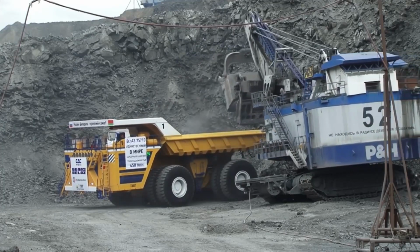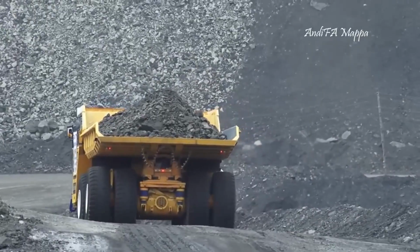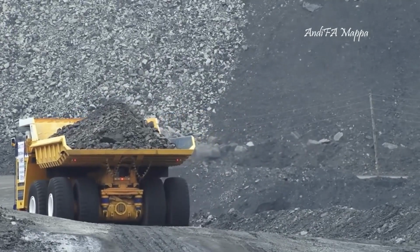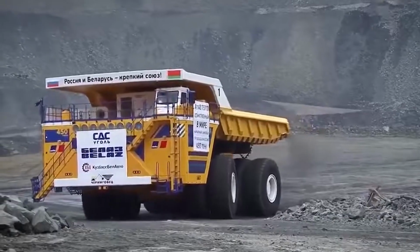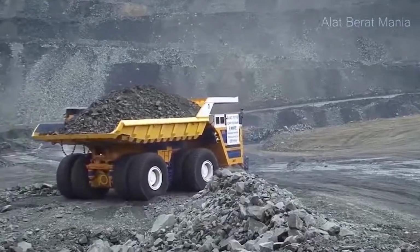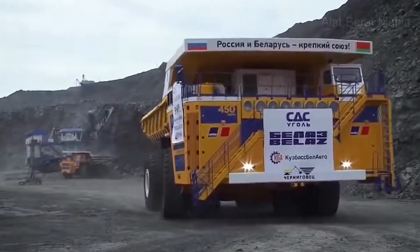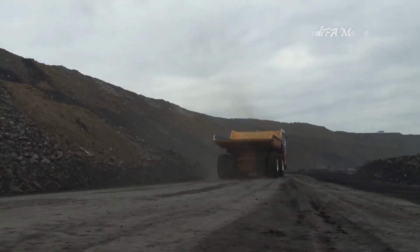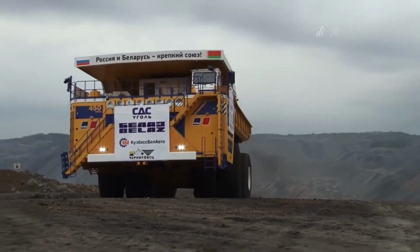With its pneumatic 8-wheel design, it can carry massive amounts of material with a capacity of 450 metric tons. With this much power, you would expect it to be crazy hot inside. But don't you worry, it's got air conditioning and a GPS, and with all these features, one might think it even has a bar inside.